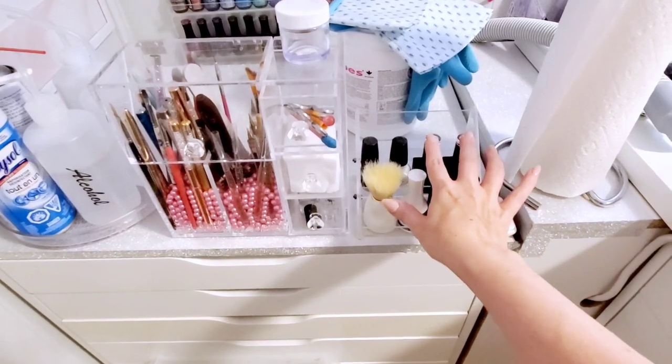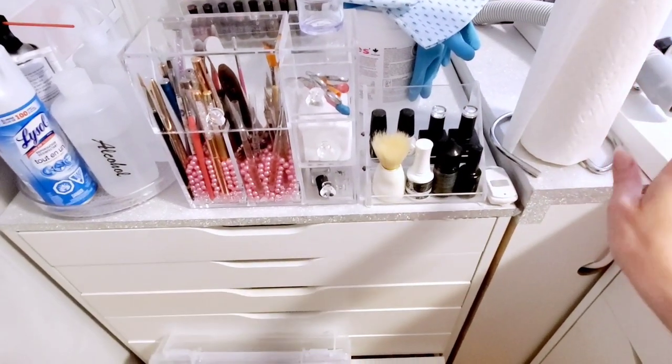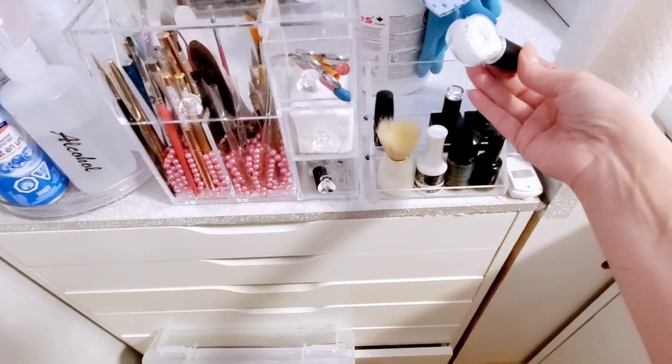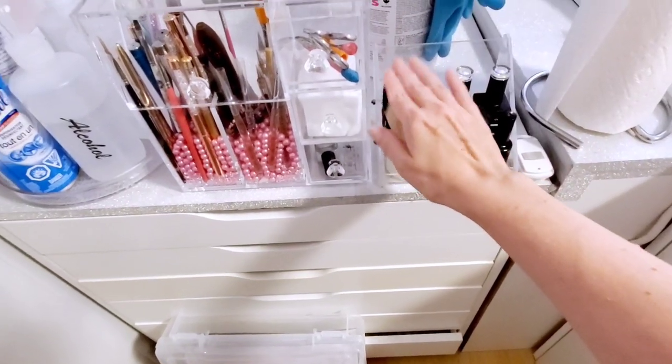I have Ugly Duckling Prep and Primer because I've been trying out their acrylic line, and I will obviously do a video on that at some point as well. And then I just have my two main stamping polishes, and right now I still have these old Konad ones that I'm using, and I generally use black and white, so I just have my black and white here.